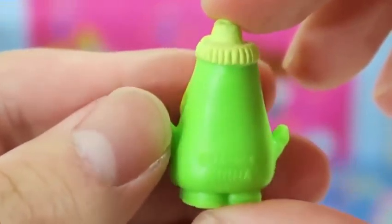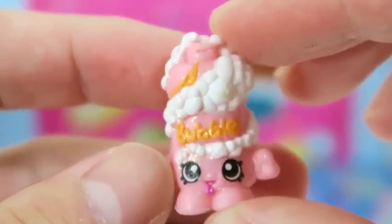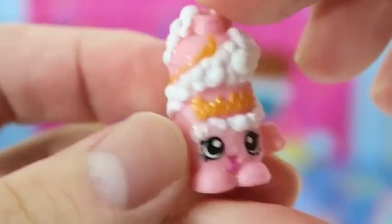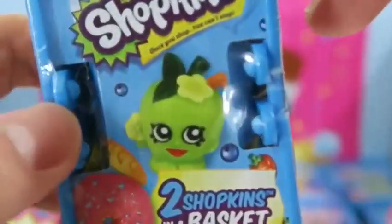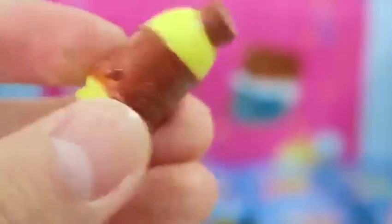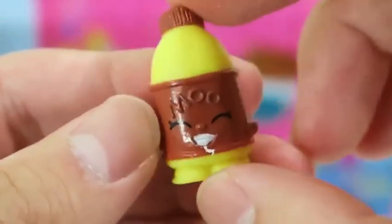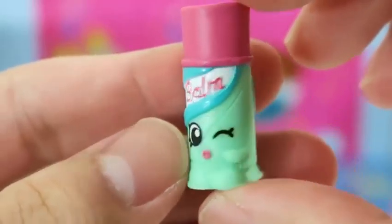Here's Tommy Ketchup. Would you ever try green ketchup? Nice! We got Bubble Tubs, another ultra rare Shopkins. We're on a very hot streak right now. We get some more Flava Ava. This is Chap Ellie, a rare Shopkins.